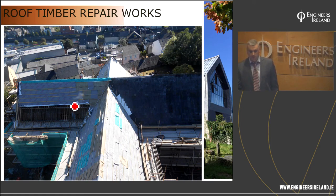process where we go down, strip away the membrane in an area, walk the area between myself, Ronan, the clerk of works, Francis, between Paddy and John and their subcontractors, and agree the exact scope of works for each area. Then they go away, undertake the works. We'd come back a week or two later, inspect that area of works, and then we go on and repeat the process in the next area.